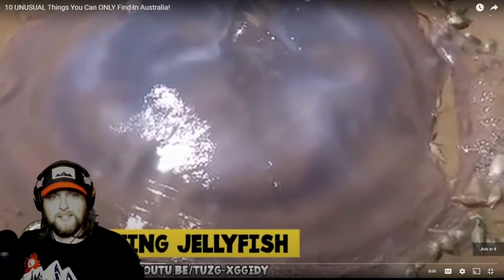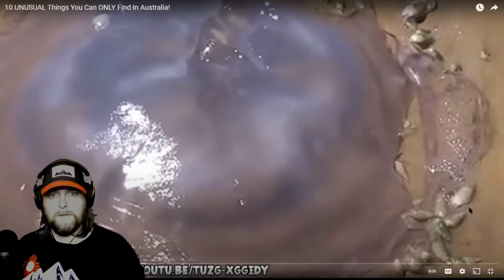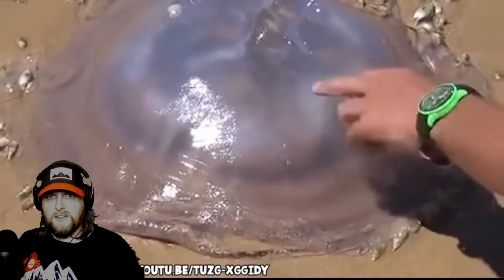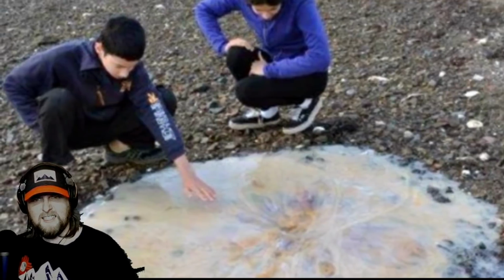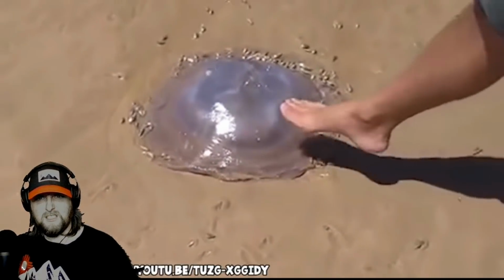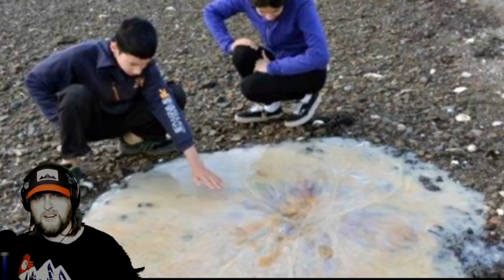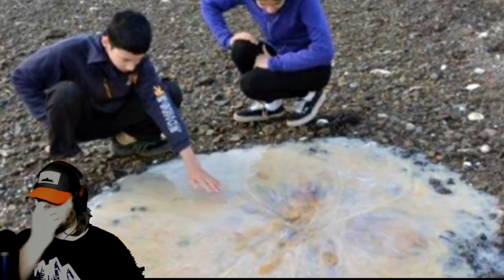Melting jellyfish. Oh, geez. Lake Hillier might have looked like a dream, but some of the jellyfish there have been washing up and melting on Australia's shores, and they look like something from a genuine nightmare. Oh, I found this image of what looks like two people touching a milky puddle on a beach. It turns out that it was a 5-foot flat jellyfish found on a beach near Hobart in Tasmania. Oh, wow. This photo was taken by Josie Lim in 2014 on a beach stroll.